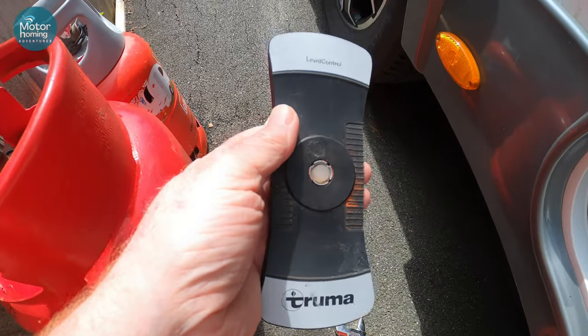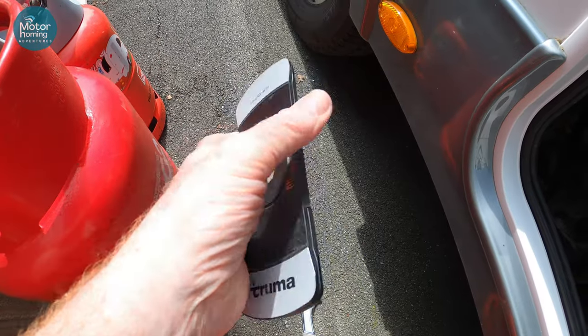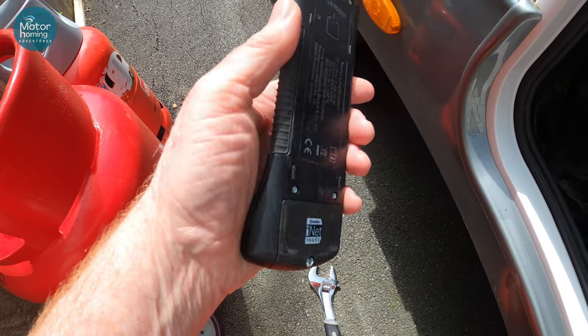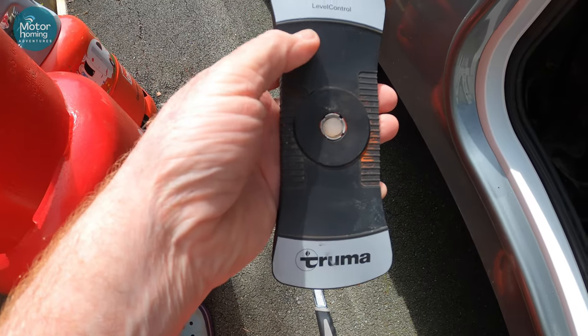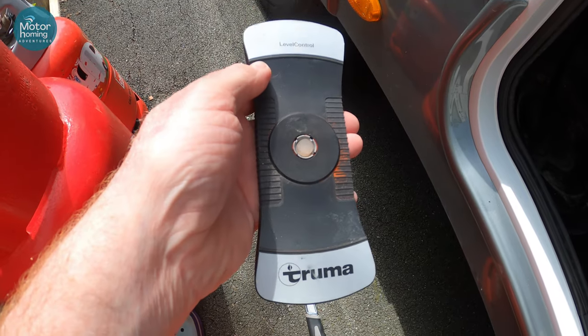Okay, so there's the gas monitor taken off this little bottle here. There's my Truma gas level monitor. If you want to know a little bit more about that, then look up our film on the iNet connection, where I cover this device in a bit more detail.